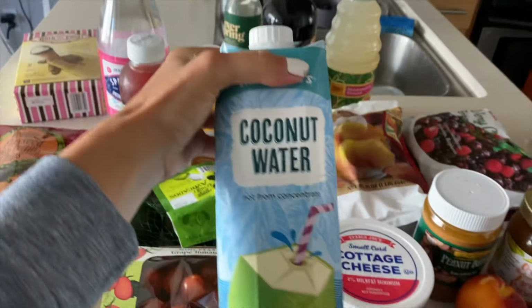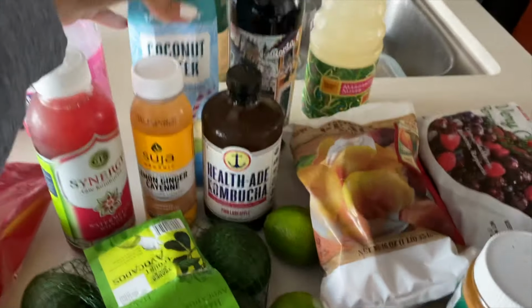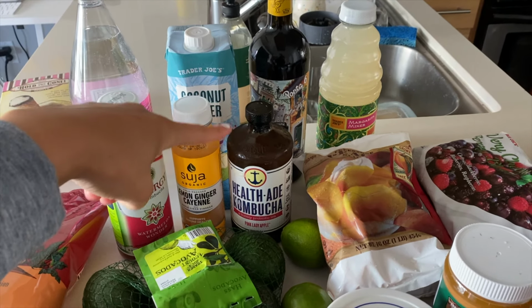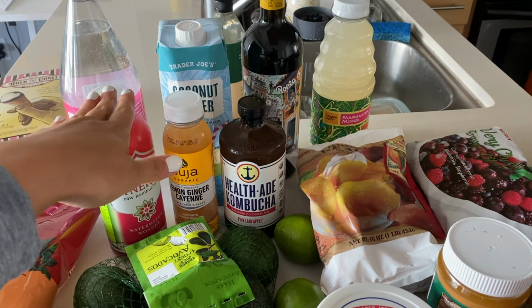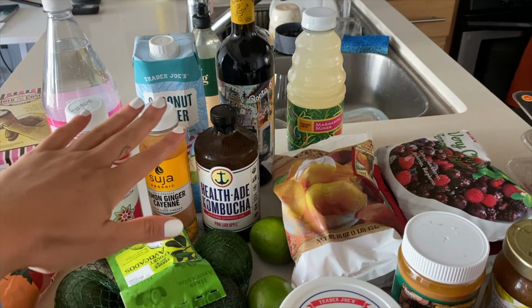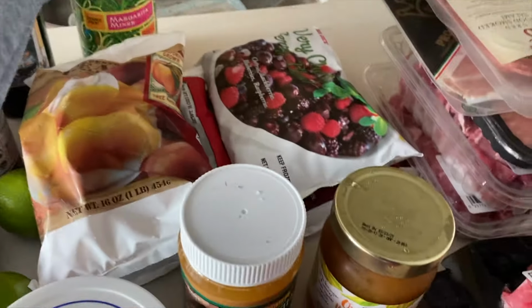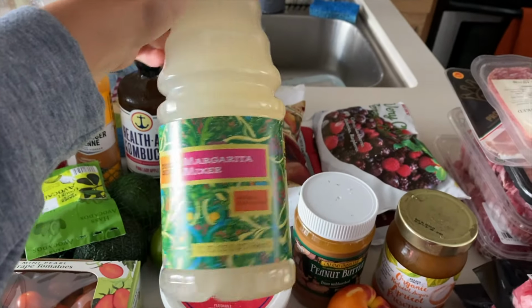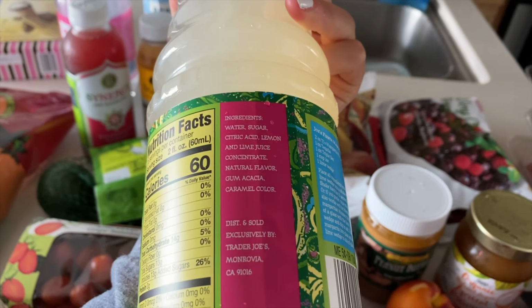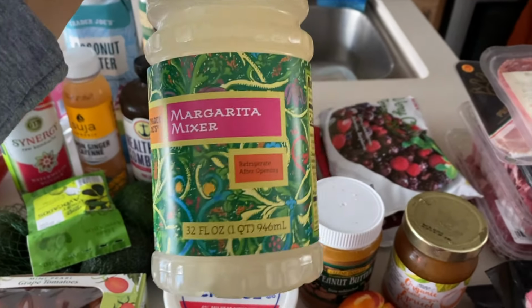I also got some coconut water for smoothies. We've been having so many smoothies lately, so figured it would be nice to add this instead of regular water or almond milk, which is what I typically add, because I add Greek yogurt and some kind of milk. So instead I'm gonna use the coconut water. I also got this margarita mix because we have some tequila and I've been wanting margaritas, and the ingredients aren't terrible, of course. And I think I've had this before and it's pretty good.